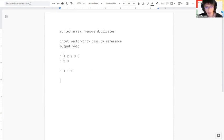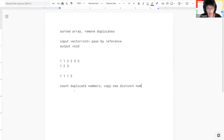So I could try to number it: array index 0, 1, 2, and then instead of 2, I need to shift it to position 1. So that would be shifting it by 1. If I have another duplicate, like this 3, I need to put it in index number 2, and it starts out in index position 4. So that's a difference of 2. So maybe that correlates with the number of duplicates in my array, so maybe I can keep track of that. So count duplicate numbers, and then copy each new distinct number to index minus duplicates. That seems like it would work.